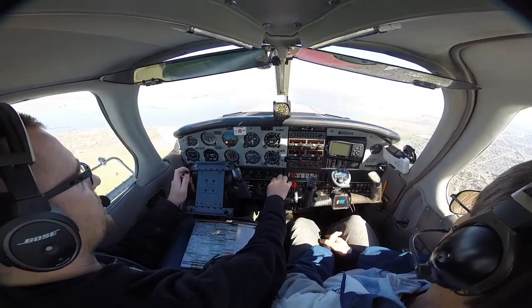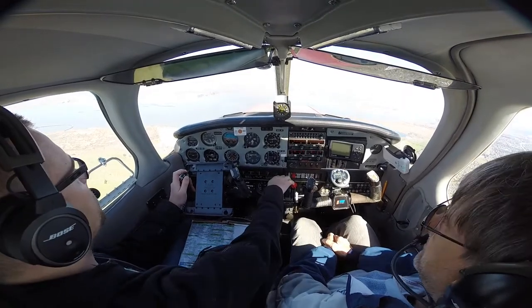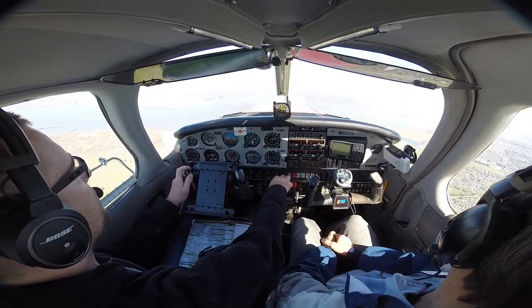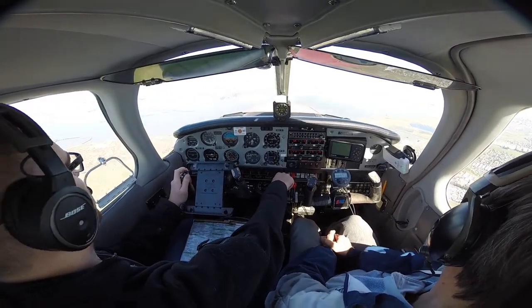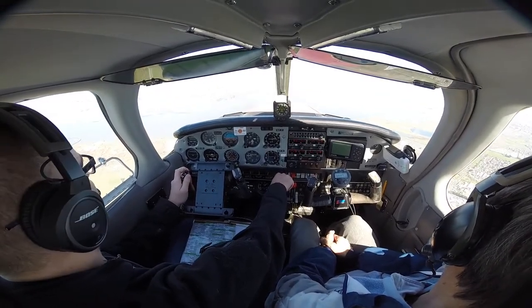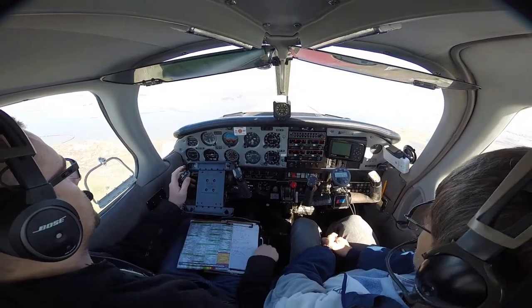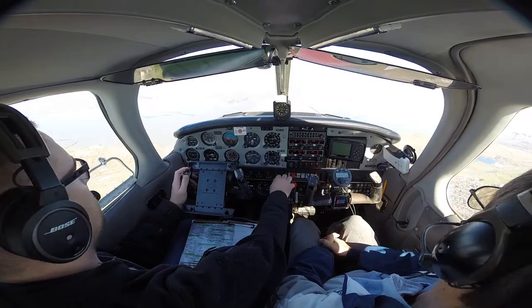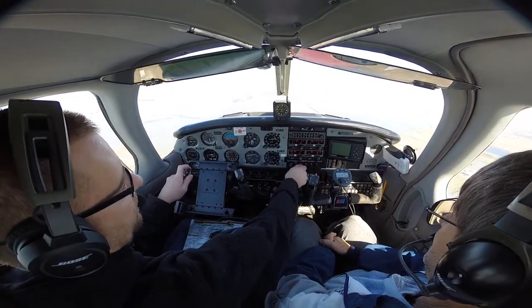Travis, approach, Cherokee 2863 Mike, request. Cherokee, calling for Travis, approach flight following. Say again, your call sign and destination airport. It's 2863 Mike, and we'll be north of Port Chicago in the practice area doing maneuvers. Cherokee 63 Mike, roger, squawk 5274. 5274, 63 Mike.